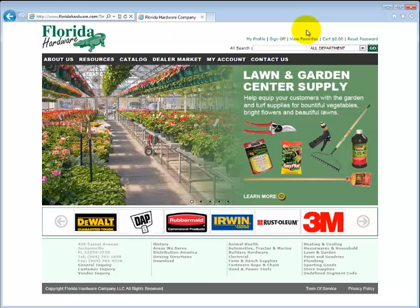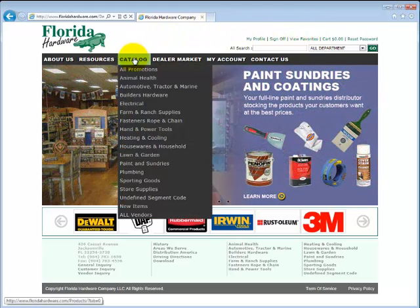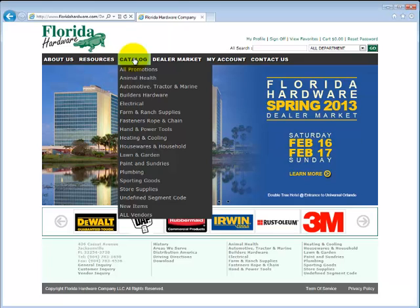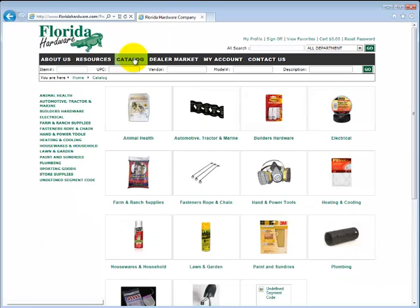For the first part of training, go to Catalog on the main toolbar. When you move your mouse over the word Catalog, you can either click here or from the drop-down list, select the department you are interested in. We're going to just click Catalog. We're going to explain 2 methods of using the web catalog: browsing the catalog by department or searching for products. First, we're going to explain how to browse.